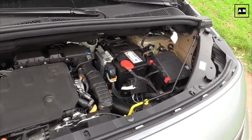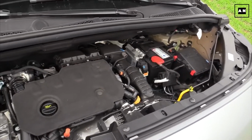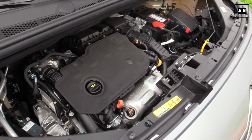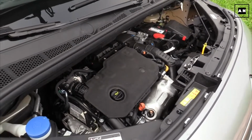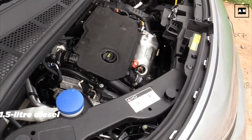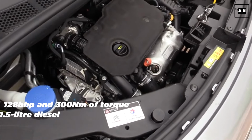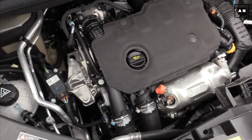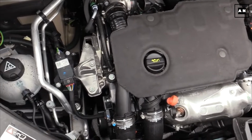Citroen dropped the petrol and diesel versions of the Berlingo, electing to only sell the pure electric e-Berlingo. Providing a fairly modest range on a full charge, it won't be for everyone. For used buyers, we'd recommend the more powerful version of the 1.5-liter diesel. With 128 bhp and 300 Nm of torque, it'll have enough go for a fully loaded XL, if not the most lively of performance.